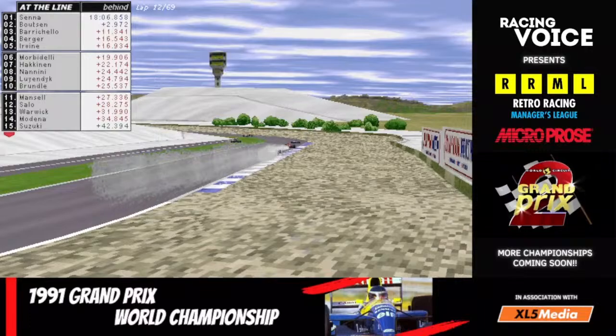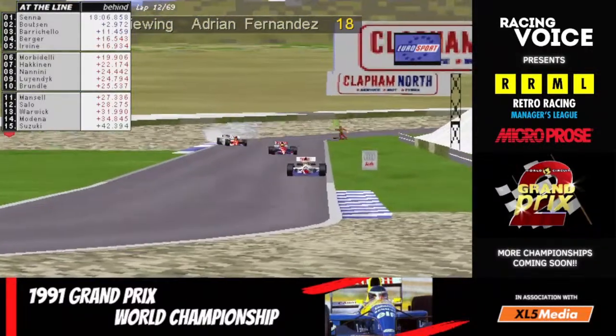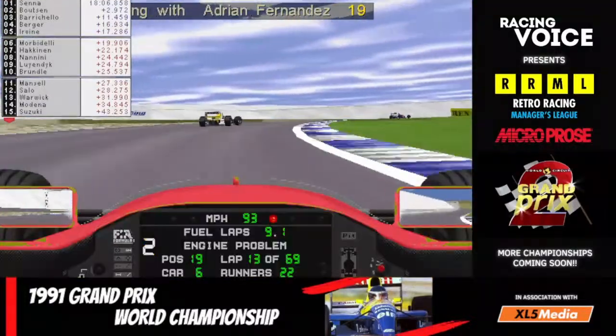And there's another car smoking as it passes. Everything's kicking off here at Jerez. It's the Eurobrun. It's Adrian Fernandez. Yet more bad luck for the Mexican.